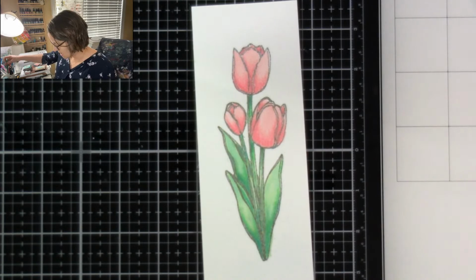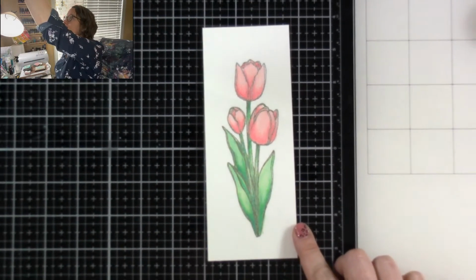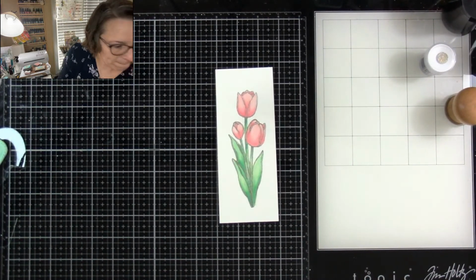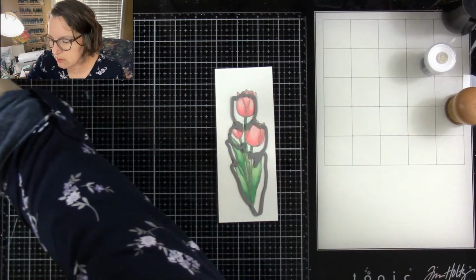So, okay, I'm going to stop there. I really like that. Let's zoom out now. And I'm going to bring in the die, and then we're just going to tack that down.